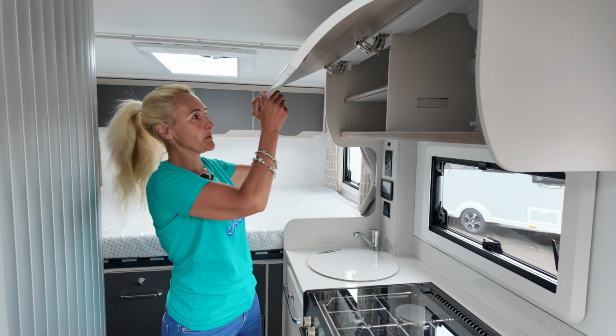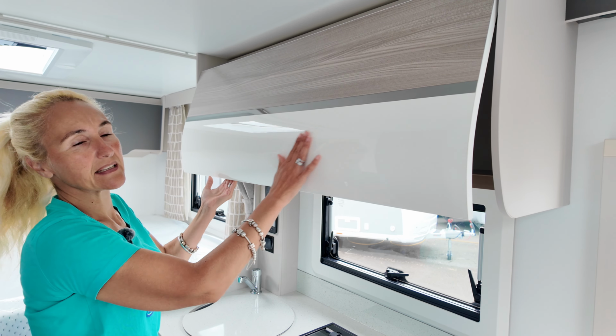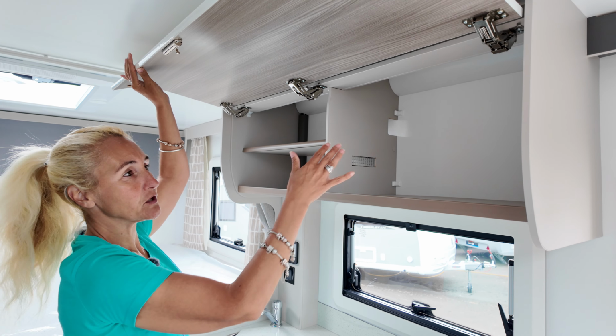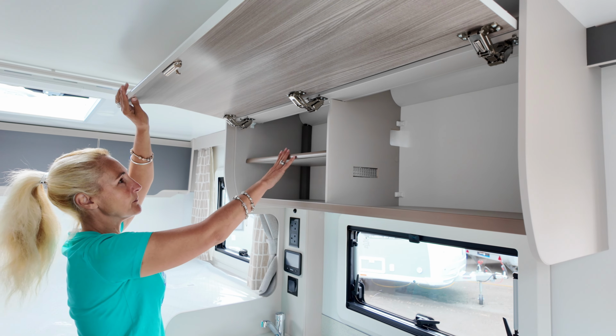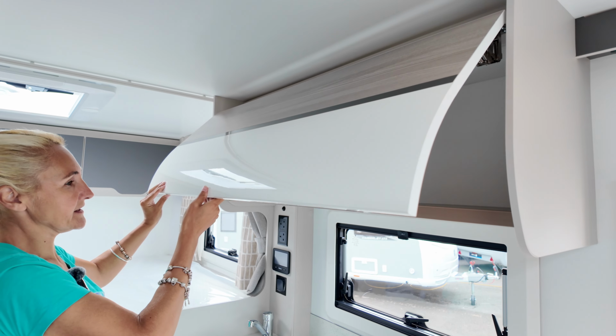Let's have a look in this cupboard. So it's a good size, 1 piece, as you can see. And I do like this gloss finish as well. That gives it quite a nice quality feel. There's a good amount of room in here. I imagine if you do fit the microwave, it's going to go in here in this cupboard, potentially in this one. There is a plug socket up there ready, so good amount of space in there.